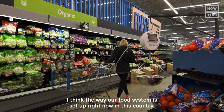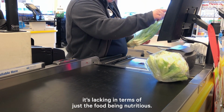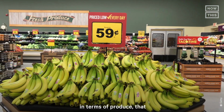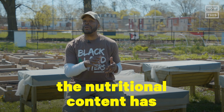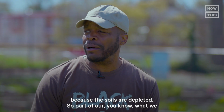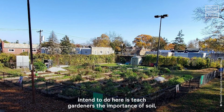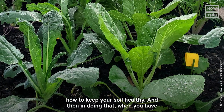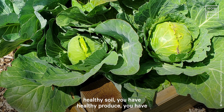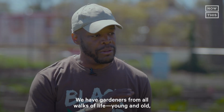I think the way our food system is set up right now in this country is lacking in terms of just the food being nutritious. There's been several studies done showing that food being grown now, in terms of produce, that the nutritional content has been depleted because the soils are depleted. So part of what we intend to do here is teach gardeners the importance of soil, how to keep your soil healthy, and then in doing that, when you have healthy soil, you have healthy produce, you have healthy fruits and vegetables.